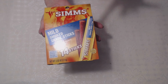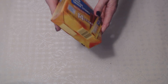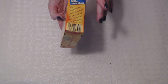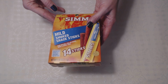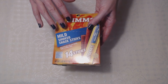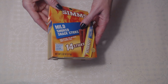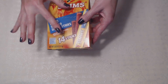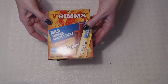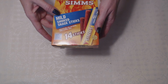But then for the Slim Jim fan, we have these Simms Mild Smoked Snack Sticks. And they're just basically little Slim Jims. You can see the big old barcode and the little barcode. And I got the mild ones. I don't like the spicy ones. I don't like hot stuff. But again, this is another thing that my kids can stick in their lunch boxes for a snack. This is a pack of 14 sticks, and it was really reasonable. I don't remember how much it was, but it was pretty cheap. 3.92 ounces.